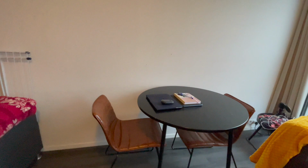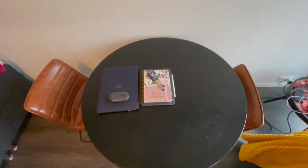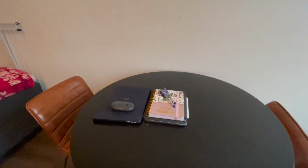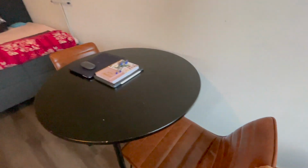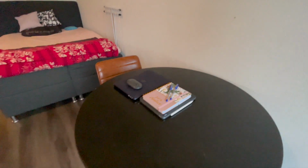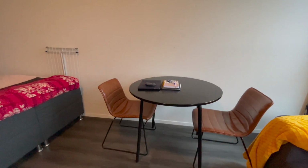Moving on to the dining cum study area. So as you guys can see, this is my dining area. It's very good for 2 people. And yeah, it's pretty handy, sturdy. And also I study here, and also I have my food here. So yeah, this is my dining area, guys.